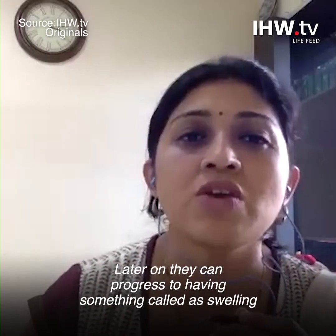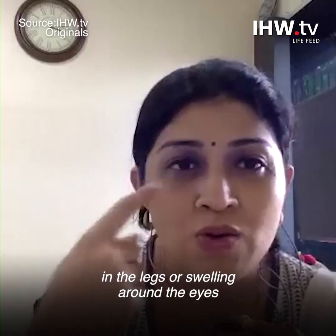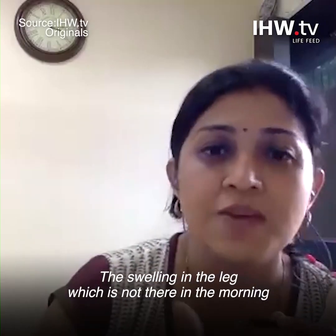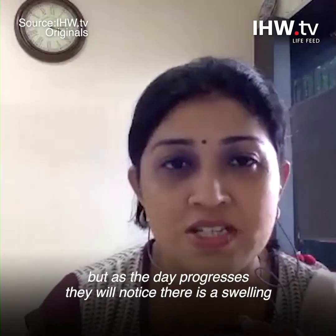progress to having swelling in the legs, which we call pedal edema, or swelling around the eyes, that is periorbital swelling, which they notice when they get up, okay, around the eyes there is swelling, or the swelling in the leg which is not there in the morning, but as the day progresses they will notice there is a swelling.